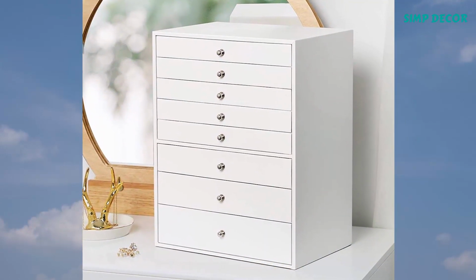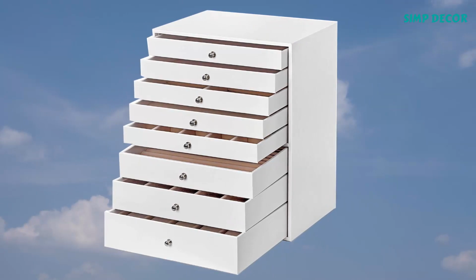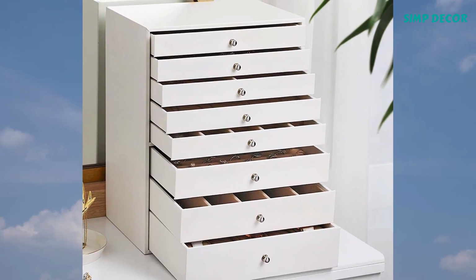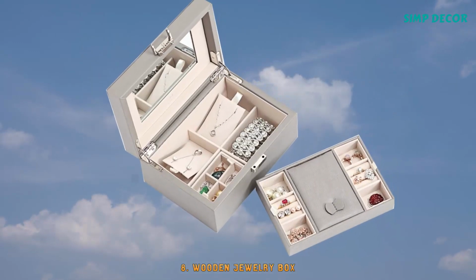7. 8-layer large jewelry case. No more hunting through the dresser to find your necklace or earrings. With all your jewels organized in this 8-layer jewelry box, now you can enjoy new, peaceful, and glorious moments for yourself.